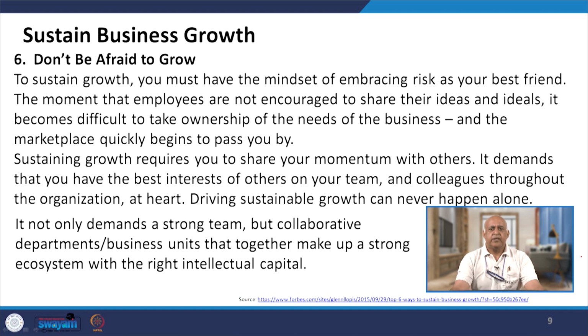Keeping more and more of a mind that is open will make you more successful. The moment employees are not encouraged with freedom, flexibility and openness in the culture, it becomes difficult to take ownership of the needs of the business, and the marketplace quickly begins to pass you by. Sustaining growth requires you to share your momentum with others.